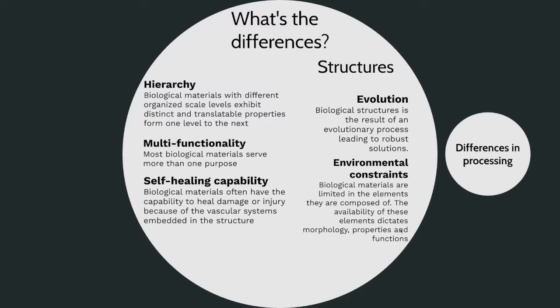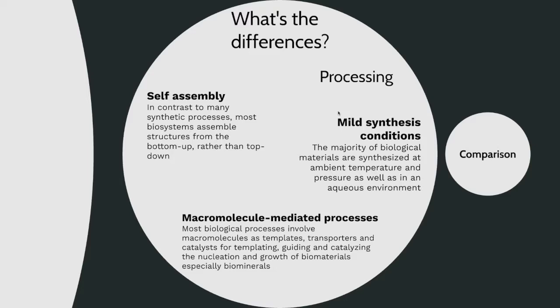So we can see the elements composed in the biological materials. And this is the structures, and then the other one is the processing. So most biosystems or biological materials assemble from the bottom up, not top down. I've explained before. And then you can synthesize at ambient temperature and pressure. So you can do it in a lab.